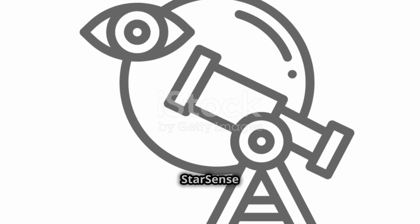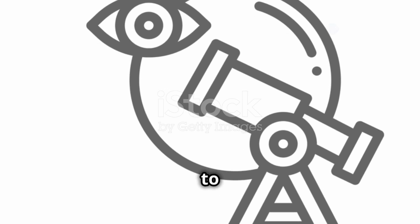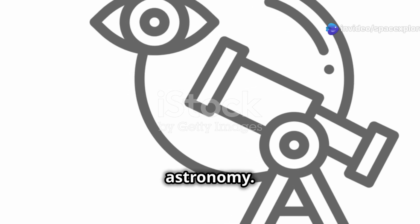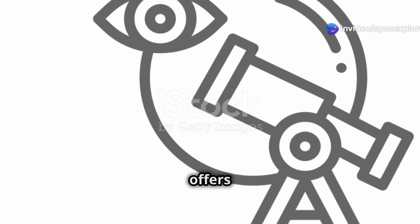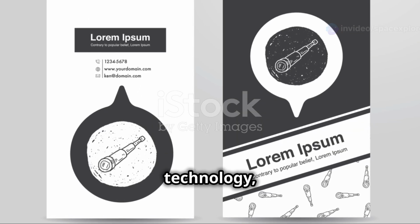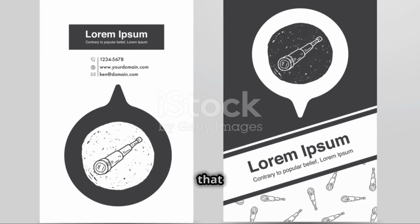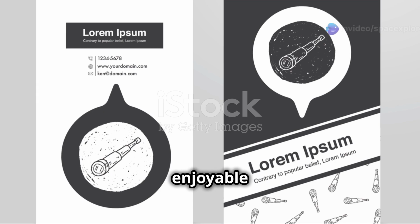Overall, the Celestron StarSense Explorer 114 is a fantastic option for anyone looking to dip their toes into the world of astronomy. It's a well-rounded telescope that offers a lot of value for its price. Its innovative StarSense technology, ease of use and decent optics make it a compelling choice. It's a telescope that makes stargazing accessible and enjoyable for everyone.